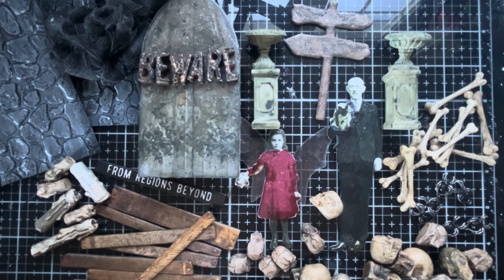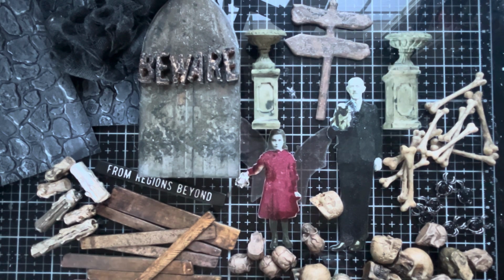And then the highlight of the alterations were the pedestals. We have drilled through the bottom of those, and we've added a light, which we will do in the final make, to create some fantastic ghostly lights. And we grunged up those pedestals with some distress crayon walnut stain.